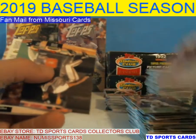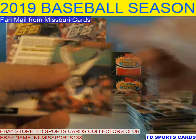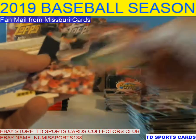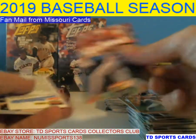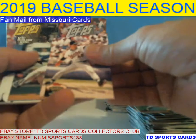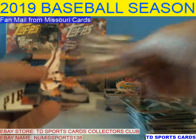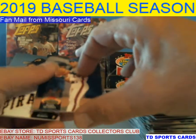Alright, Dave Valle, McGee, Calvin Jones, Barry Larkin again. Alright, here's a batch that we haven't seen yet. Mike Mussina, recent Hall of Fame, Kevin Gross, Todd Hundley.